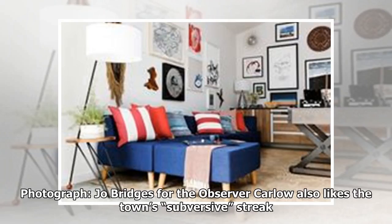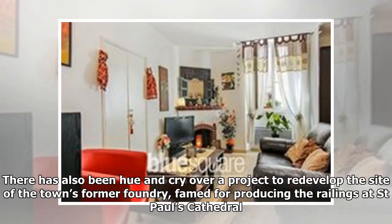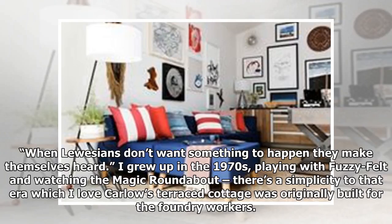Carlo also likes the town's subversive streak. When parking meters were introduced, she says, people blew them up. Plans to replace the station cafe with a chain outlet were also stymied. There has also been hue and cry over a project to redevelop the site of the town's former foundry, famed for producing the railings at St Paul's Cathedral. When Lewesians don't want something to happen they make themselves heard.